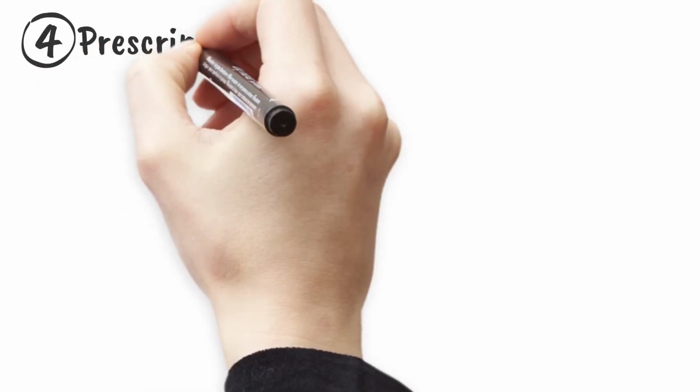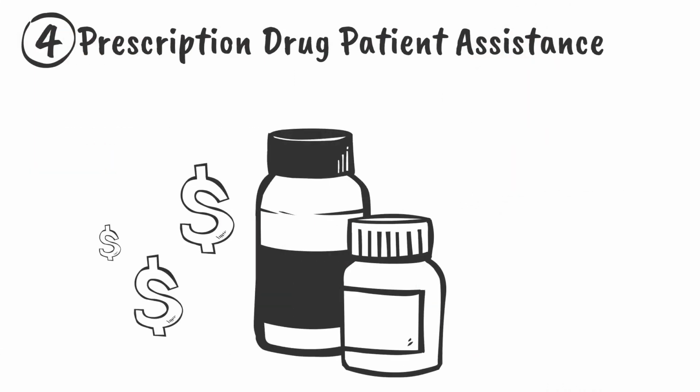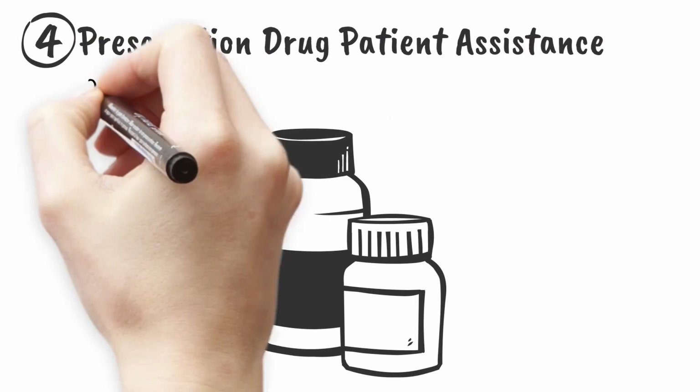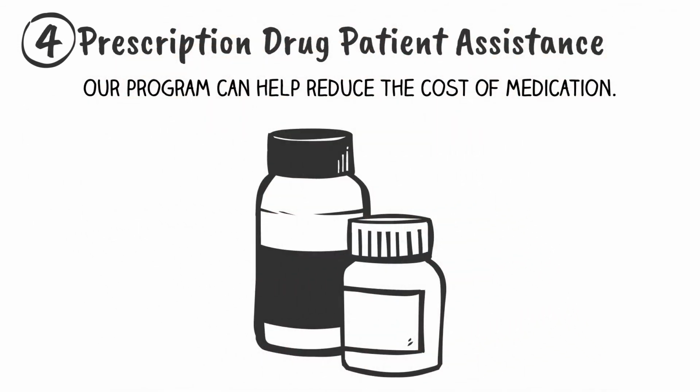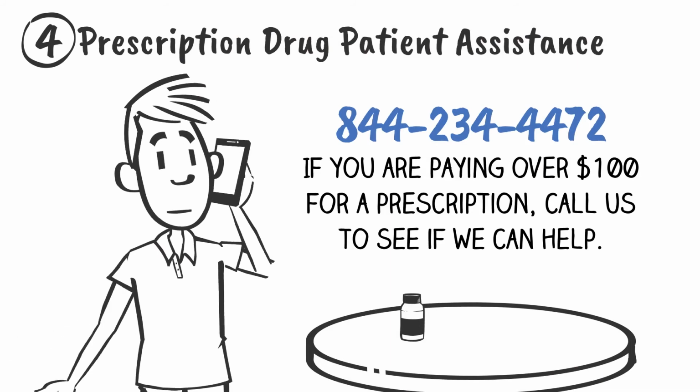The fourth way we help you save money is through our prescription drug patient assistance program. If you're taking expensive prescription drugs, we might be able to help you get enrolled in a patient assistance program to see if you can get your prescription drugs at no or little cost. If you're paying over $100 for a prescription, call us to see if we can help.